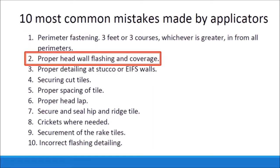Proper head wall flashings. This is another one that's quite unique that we see all the time because there are different issues that they run into. With head wall flashing, most of the time the flashing itself is a mistake. They've got the tile all the way up where they need it, but the flashing is either too high, too low, or doesn't extend out far enough.